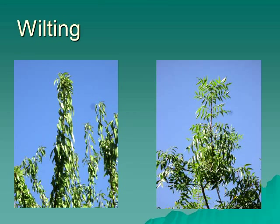Looks a little tired. There's a pistache right next door. The pistache trees are a little more drought tolerant. You can see the leaves are upright. They're nice and turgid. And so when your tree gets like this, that's going to be the first sign that you might want to add a little water if you haven't. If you've shut off your lawn water, you might want to start adding water.